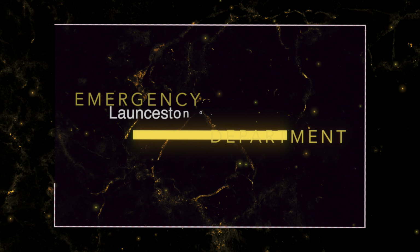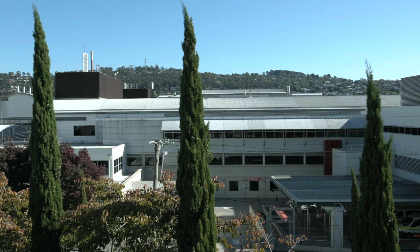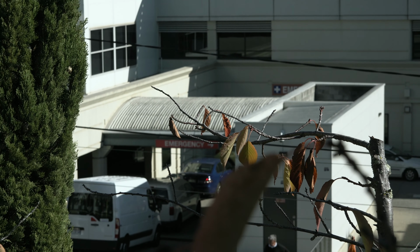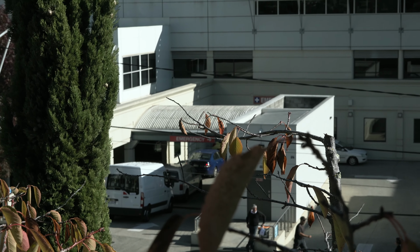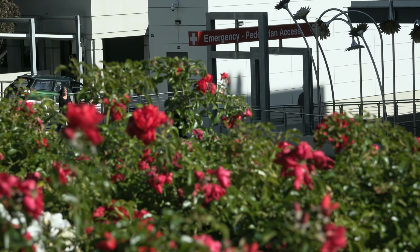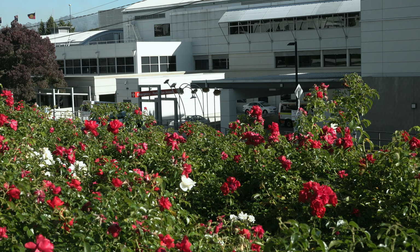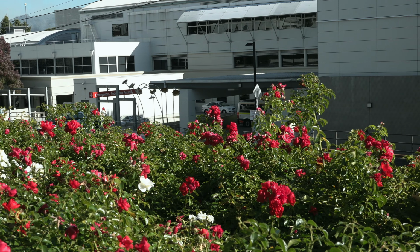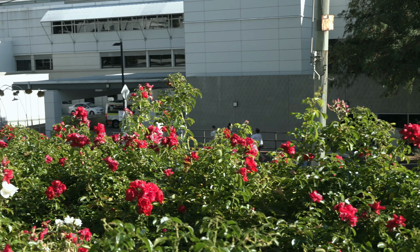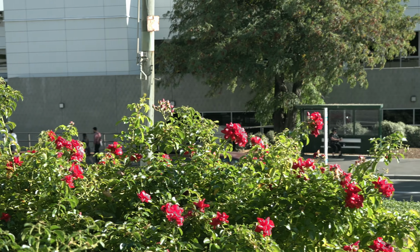The emergency department of the Launceston General Hospital is the largest healthcare facility in northern Tasmania. Our patient population is often older and more complex in terms of multiple comorbidities, health literacy, and socioeconomic factors. We are a mixed regional emergency department that sees roughly 44,000 presentations per year. About 20% of these are paediatric presentations, and our admission rate is 40%.